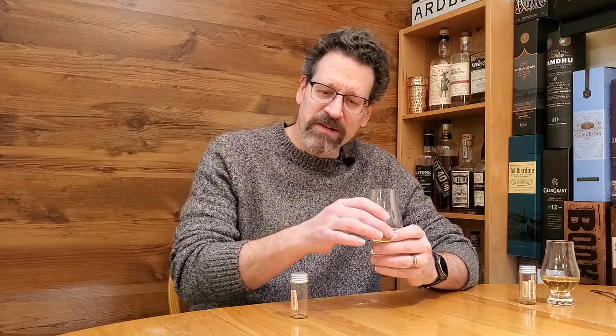All right, so let's see what we get on this sample. Gonna nose it and taste it. If you have any kind of peated Scotch, pour it. Share a dram together. Be great. Even better if you have Ledaig 10.